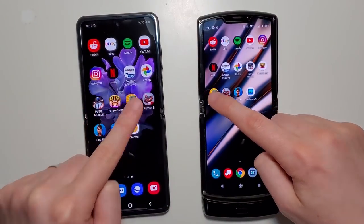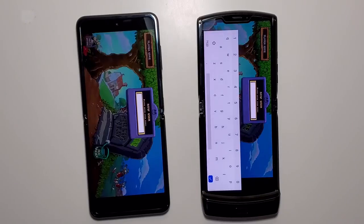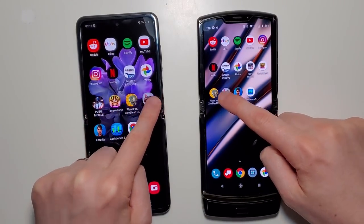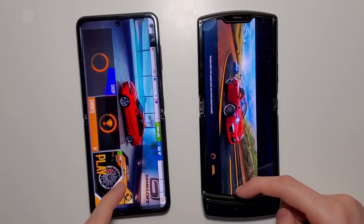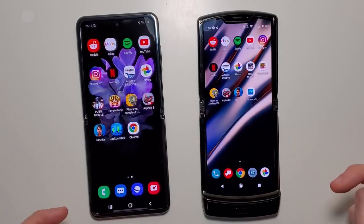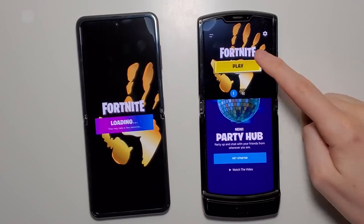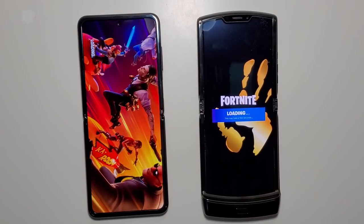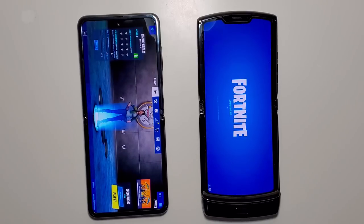Plants vs. Zombies. Surprisingly, we have an advantage here for the Moto. Alright, so now for Asphalt. Samsung. Let's wait for it to finish loading up. All right, and now for the big one, Fortnite. Once again, easy win here for the Samsung. Not a huge difference, probably about 15 or 20 seconds or so.